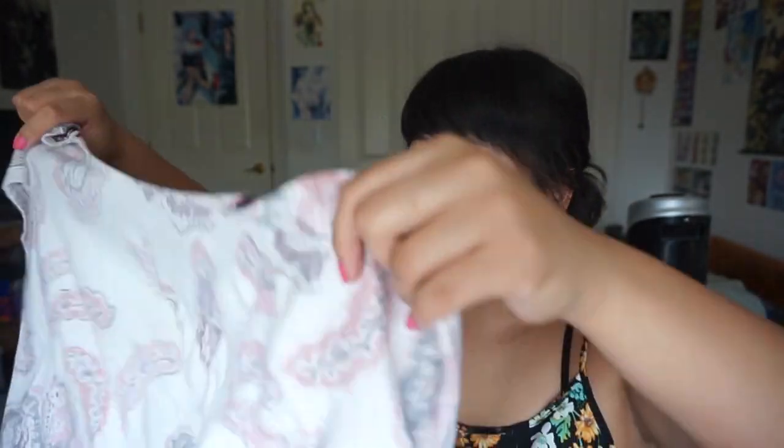This top will slide off your shoulders, like constantly. So make sure you wear something that covers the nips, or you might have a nip slip. Like, wear a thick bralette, my ladies. I do really like it. I think it's very fashionable. It's probably not super functional.